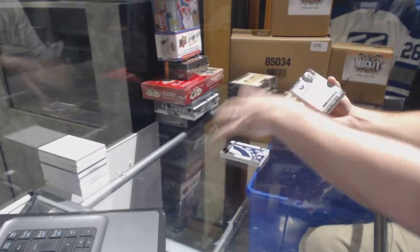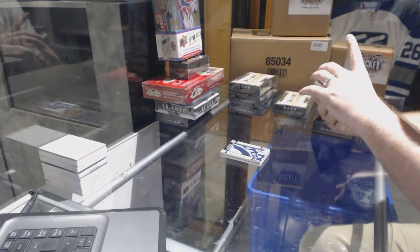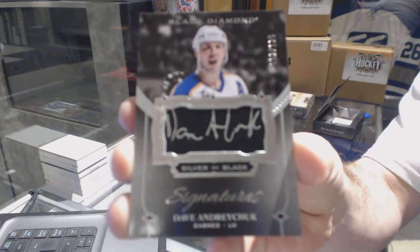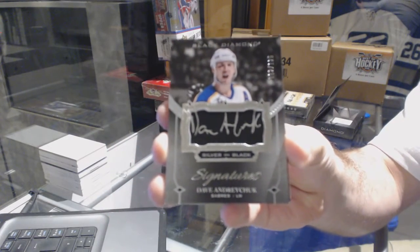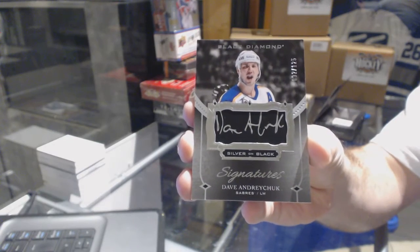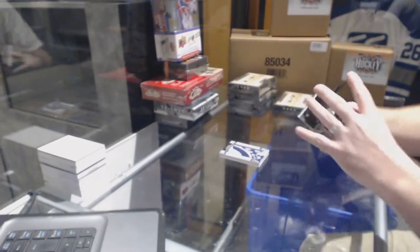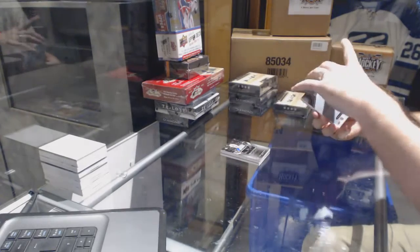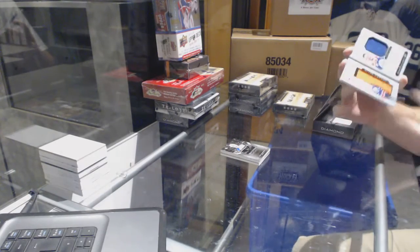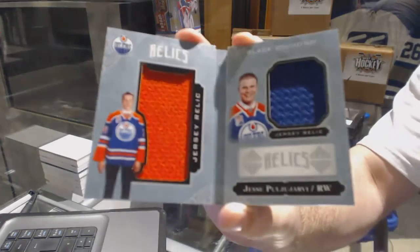For the Buffalo Sabres, silver on black signatures, number 125, Dave Andertruck. Leaf victory, woo! Dave Andertruck. For the Oilers, number 299, dual rookie booklet jersey, Jesse Puljujarvi.